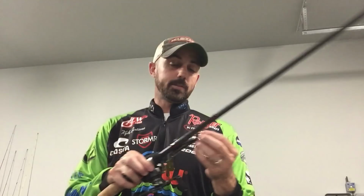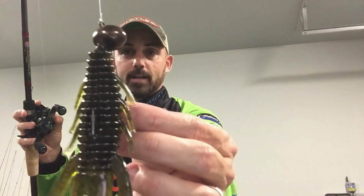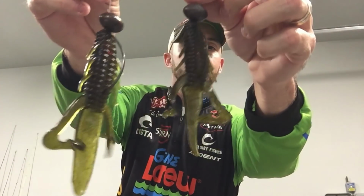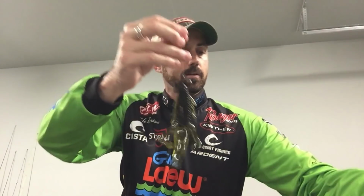This I was also throwing on a Kistler Z-Bone, 7'6" medium heavy, 17-pound fluorocarbon. But this is a 1 ounce head. This is a great big one. It comes with a 6/0 Owner hook. So I'll show you the comparison between the two. And you can tell there's quite a bit of difference in the size of them. I think one's 4.25 inches, the other one's a whole inch and a half longer.